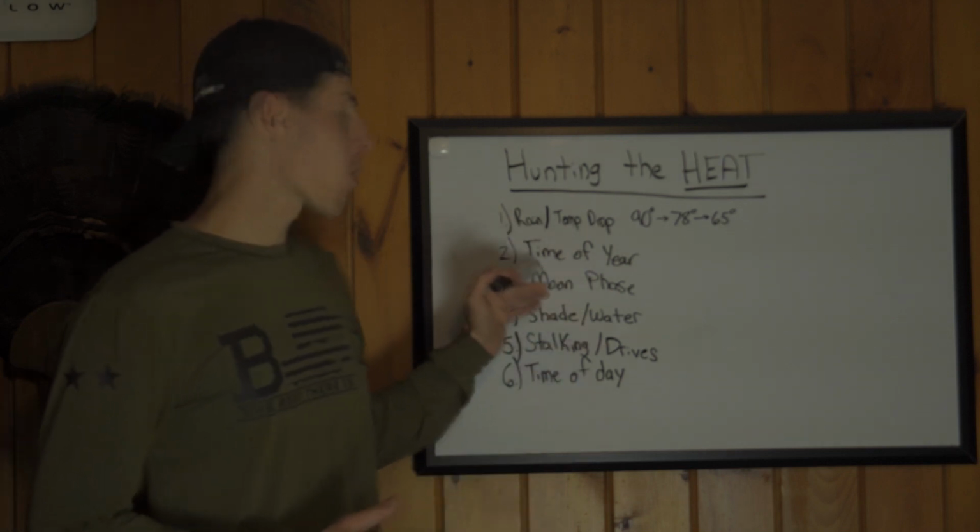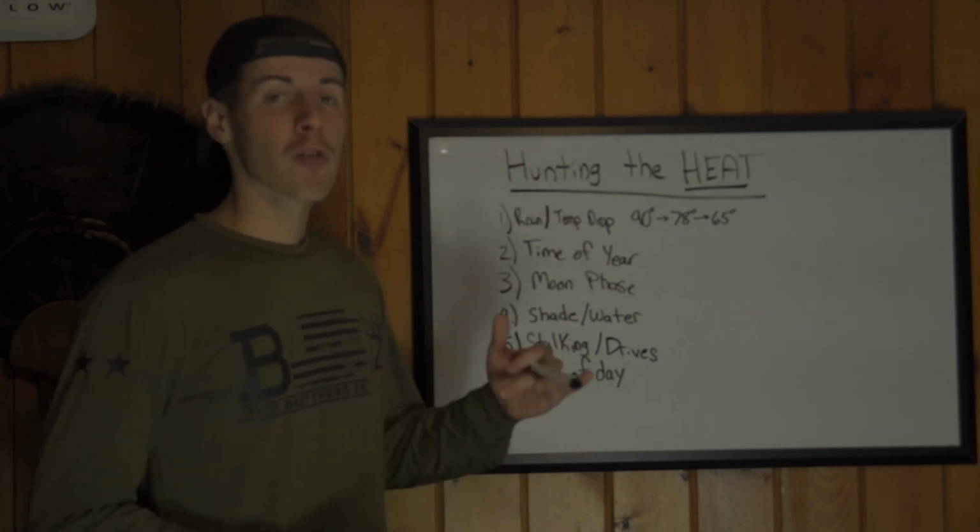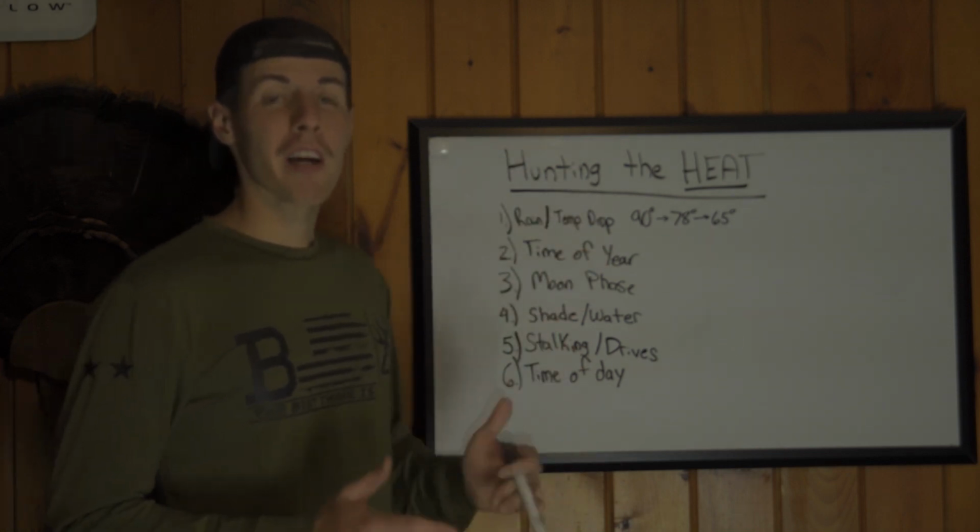So just plan accordingly on the time of year. Early season, look for them temp drops. During the rut, anything could happen. Try and line it up correctly.